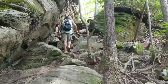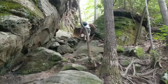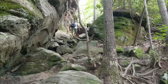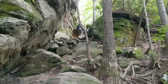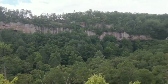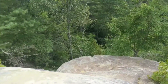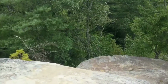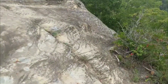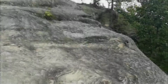Heading up the Indian Staircase. A little bit of rock scrambling. No problem. So alright, this is the first stage of the staircase. You just kind of walk along the ridge right here, and then you just climb up that little area right there. And then the next step is you come over here, you just walk up to there where Jason's at. So here we go.